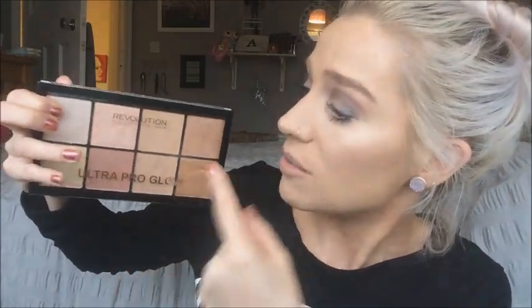I think they've really hit it out the park with this one. I can't see why you wouldn't like it if you're a fan of highlights. I think there's going to be a shade to suit everyone. You can also mix and match and customise and just play around with it, which will be a lot of fun on a rainy day or just any day, sunny day, snowy day, whatever kind of day you're having. I think it's going to be fun to play around with this.